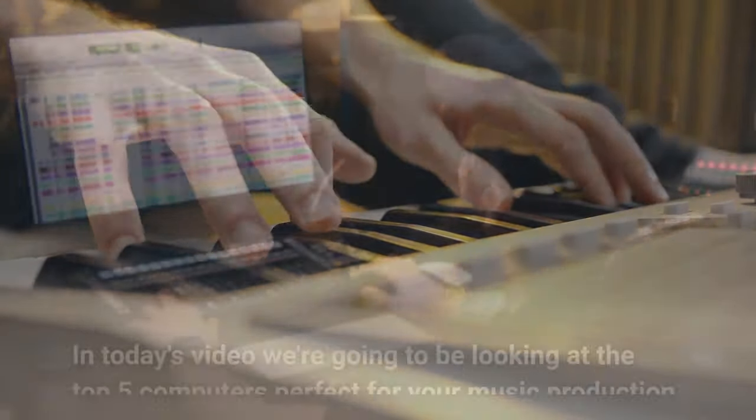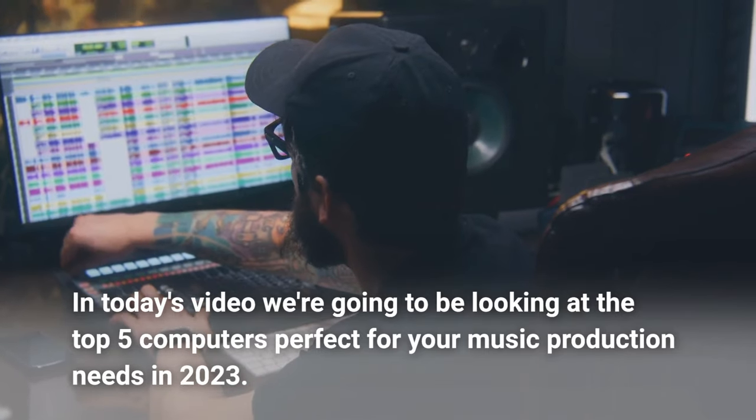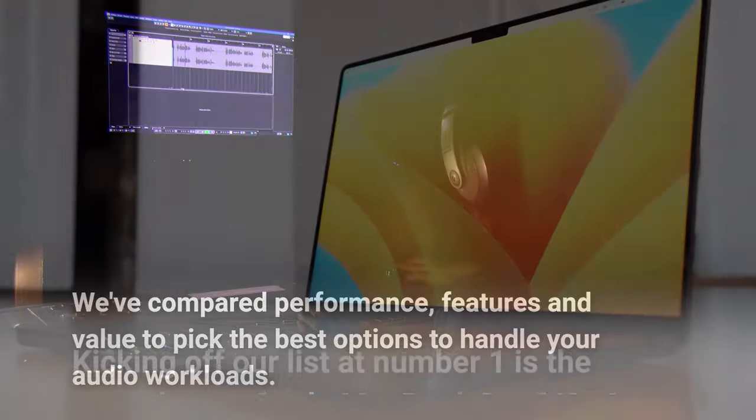What's up, music producers? In today's video, we're going to be looking at the top 5 computers perfect for your music production needs in 2023. We've compared performance, features, and value to pick the best options to handle your audio workloads.